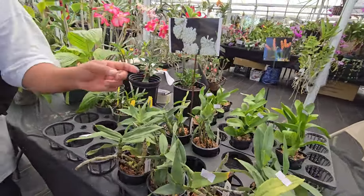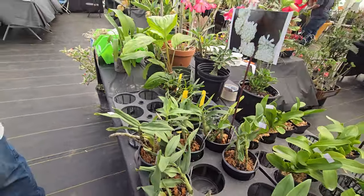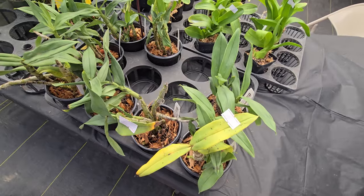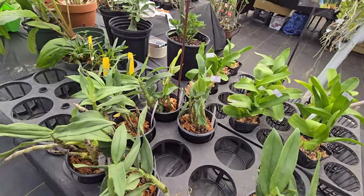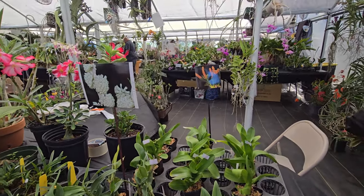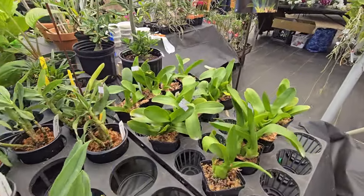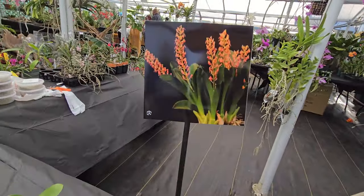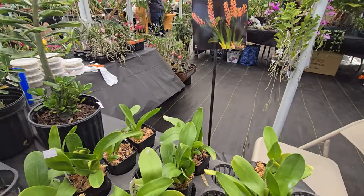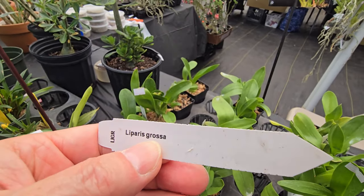I have a few left of this one. What's the care on this? I see it in moss. Yes, I have them in moss, and also in cypress moss. I found a guy who has a sawmill, and I got all the cypress moss they have, and I'm trying to use it to see how it goes. And what is this here? Liparis grossa. Isn't this nice? Is this a species also? Yes, sir, it's a species.